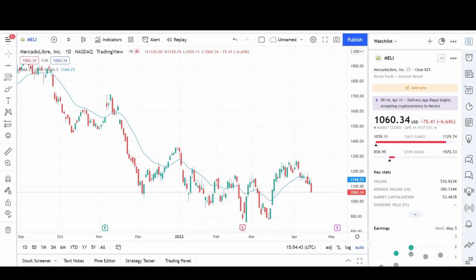I will first go over what I see on the daily chart and finish the video off with the weekly chart. So this chart is not looking the greatest.